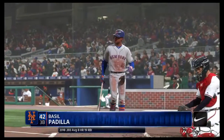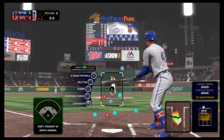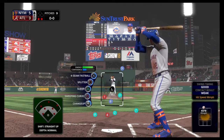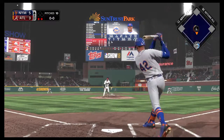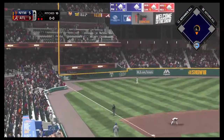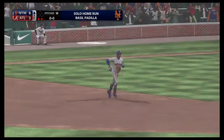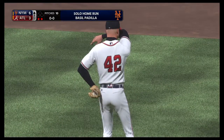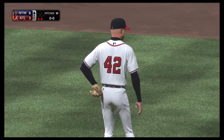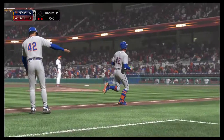Now batting, third baseman. Digging in the switch hitter, Basil Padilla. He's 0 for 1 thus far. First pitch coming. Here it is. This one is launched. Look at this. And that ball will stay fair, and it's gone. A home run. So a solo shot down the line in left. Home run number 9 on the year, and it's now 6-3.